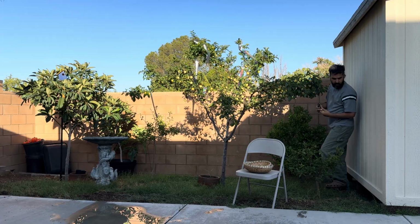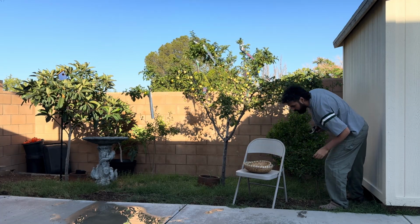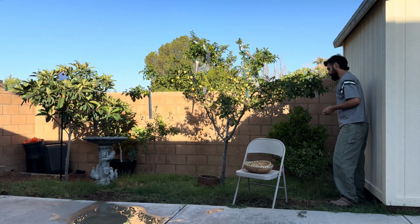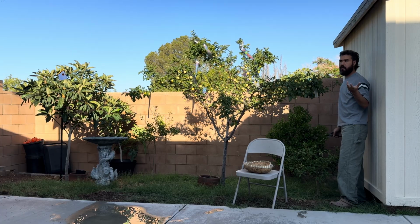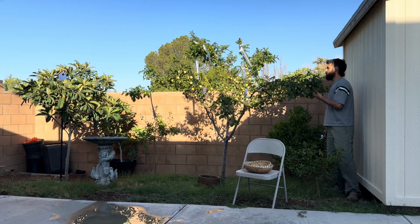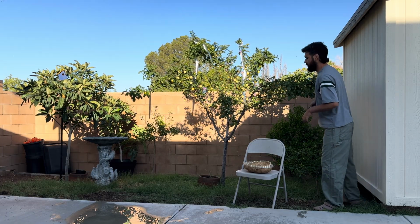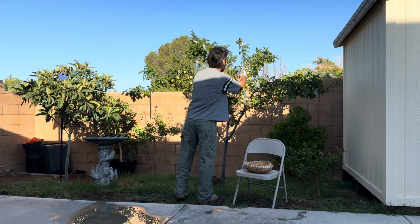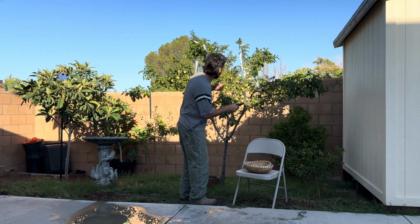I think that's it as far as fruit. I think this tree will continue to ripen till July, and the apricot as well. And then after that, I think I only have figs, and then I have some fall fruit. But I'm excited about the figs this year. The crop looks really good. Looks like I might have a good crop of figs.